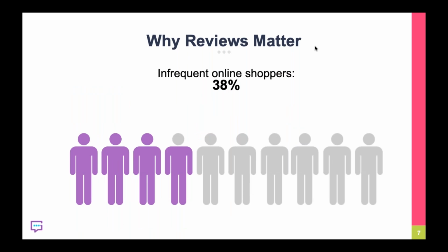So when it comes to research before buying, infrequent online shoppers, I'm going to stick with e-com for the minute. It's easier for me. It's where I'm most comfortable. But 38% of infrequent online shoppers will check reviews out before buying. Monthly shoppers, it goes up to 54%, and for weekly shoppers, it goes to 67%. For those of you who are looking for repeat business, reviews are used by two thirds when people are shopping, and that stat for me should, or for all of us should, be fairly key.